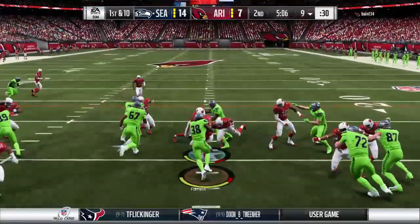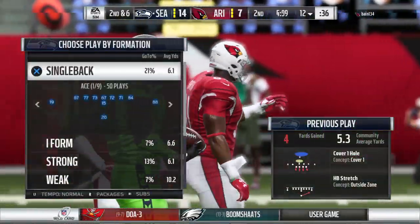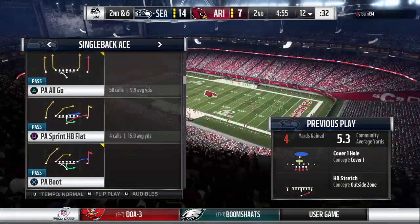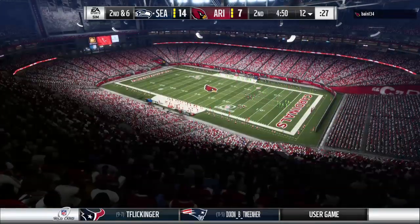Now a handoff looking right. And he's up past the 10 to about the 12. Yeah, give him 4 yards there. It'll be 2nd and 6. Tough running there. That's a hard-earned 4 yards. Yeah, those are the unsung kind of runs. They don't fill up the stat sheet, but they do set you up in good position on 2nd down.